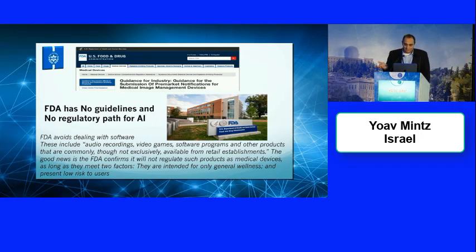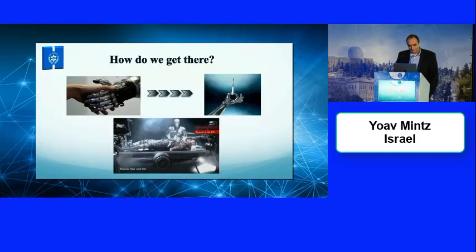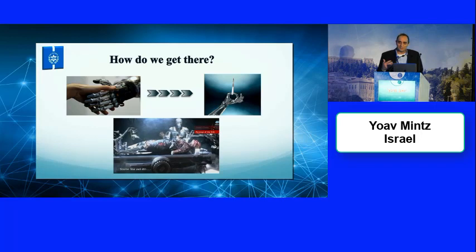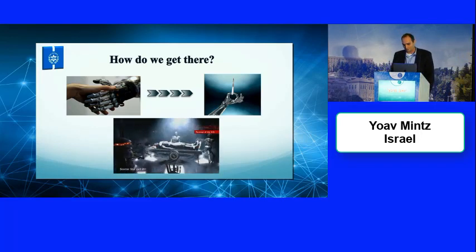But we are optimistic because they have started giving FDA approvals for the radiology startups that we already saw. So in order to improve patient outcomes, we need surgical systems that not only enable surgeons to have better motor control, but also systems that will augment the surgeon's thinking. And how do we get there? Of course, step by step, and at each step we just need to make sure that we maintain the safety of our patients. Thank you.